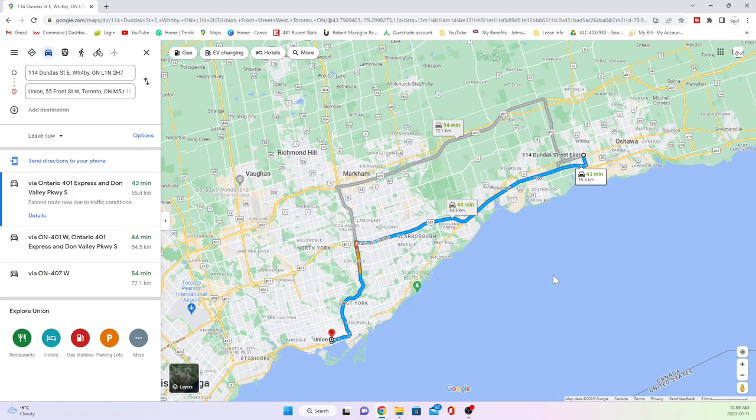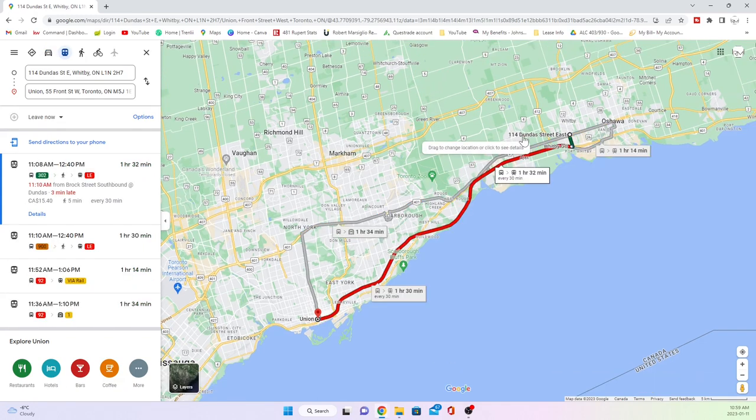What is the commute like getting from downtown Whitby to downtown Toronto? So by car, you're looking at around 43 minutes with no tolls. I'm recording this at 11 a.m. on a Wednesday, so maybe it's a little unfair. Could be closer to an hour probably to get down there by car. You can go across the top on the 407 toll road as well if you feel like driving north to go back south, and that'll take you about 54 minutes. By transit, you're looking anywhere from an hour and 14 minutes by VIA Rail to an hour and 30 minutes by bus and GO train.